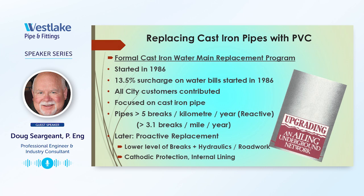And also we did some work with internal lining where we were having problems with water quality. So EPCOR had purchased a company in British Columbia that had epoxy lining equipment. And so we brought that equipment to Edmonton and we used it to do lining on a number of cast iron pipes as well.